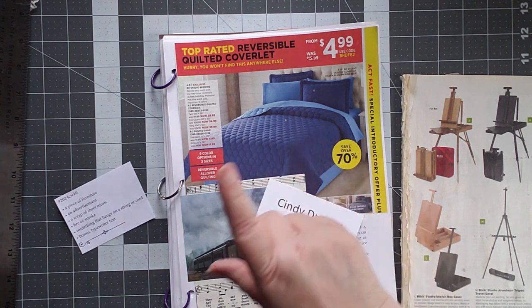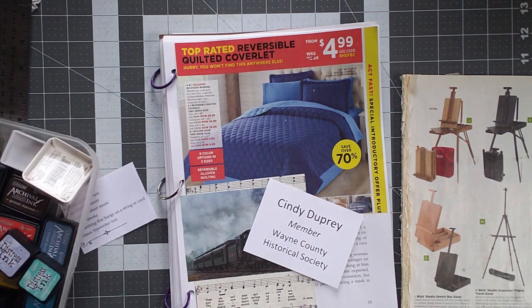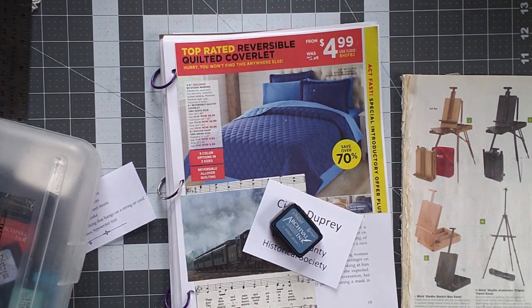Hang on, I gotta grab my blue ink. There it is. I had to think where I had put it. It's right here. This is Faded Jeans.